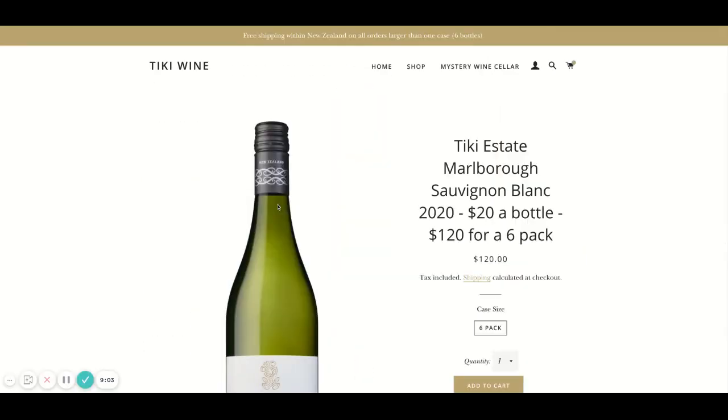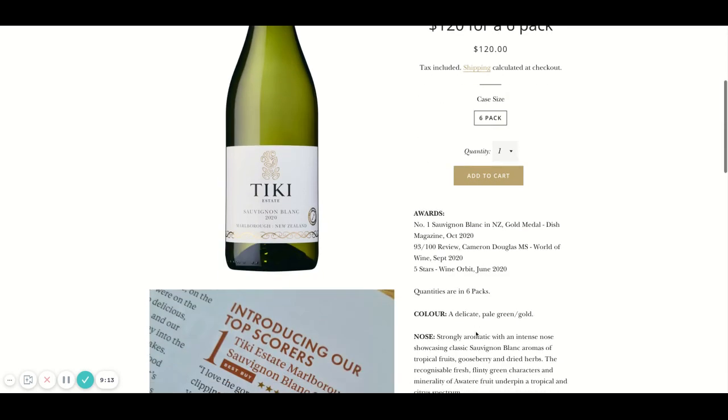On the product page, you've got the add to cart button and the quantity above the fold, which is fabulous. Our customer can simply add this to their cart. They would also look at ways that you could get them to buy more than one case. Could you offer a volume discount? If you buy 2 cases, you get 10% off.